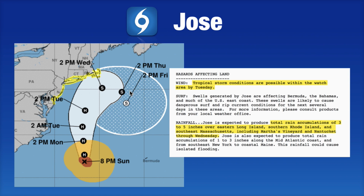And then once Jose turns to the east, it's likely going to weaken due to cooler ocean temperatures, which we'll also show you in just a moment, and kind of just meander and linger out here. And what Jose does is going to help determine the ultimate path of Maria, which once again we'll talk about here in just a few moments. But right now, Jose is moving to the north at 9 miles per hour.